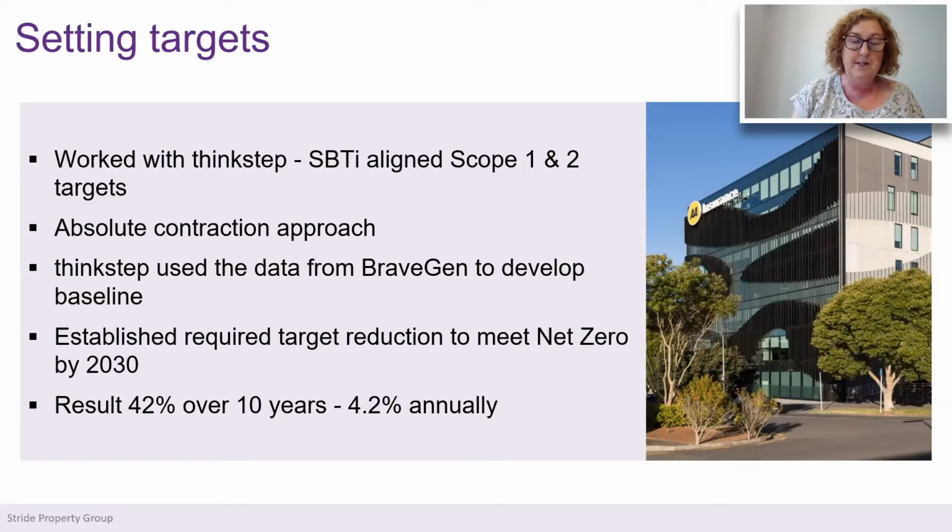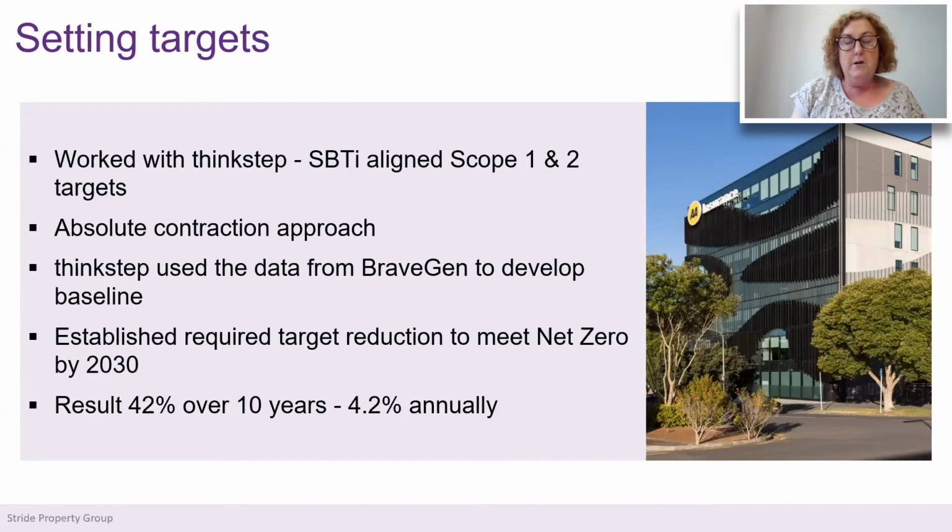So we used the tool to set targets, and we have established science-aligned targets to reach net zero by 2030 in scope 1 and 2. And we've done this with the assistance, and I might say a lot of assistance from ThinkStep. We spent quite a bit of time understanding what was required for the science-based targets and identifying why this is the approach that we should follow.